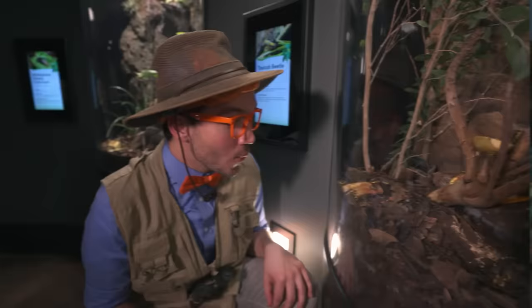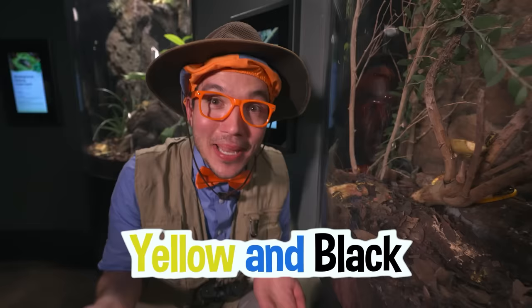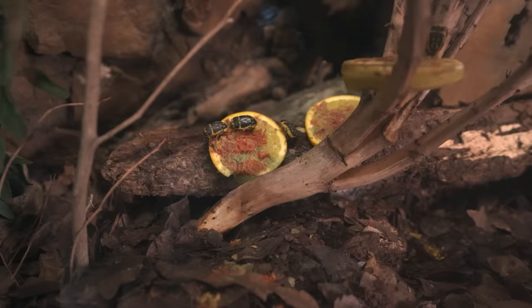Whoa, check it out. Do you see these guys? There are little beetles here. Hello, beetles. They're so colorful. They're the colors yellow and black. And they're called taxicab beetles. Hey, just like the taxicabs in New York City are yellow and black. Speaking of the Big Apple, these guys love apples and oranges and bananas and all kinds of fruits. Can you see? They're eating a tasty looking banana. Hello.